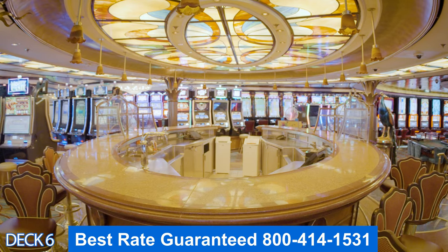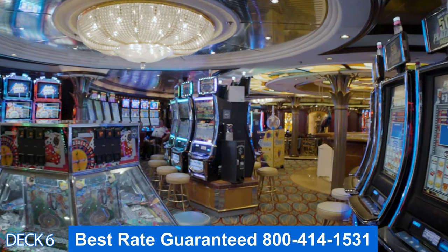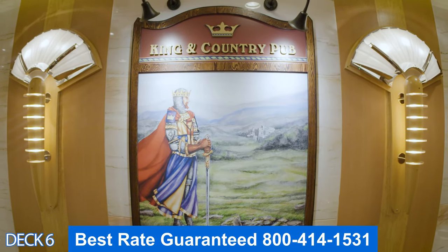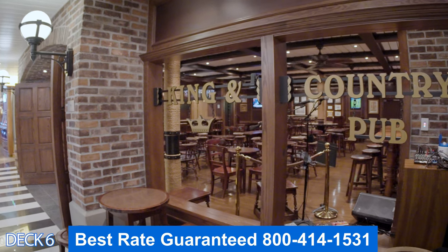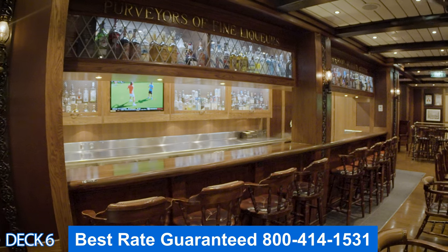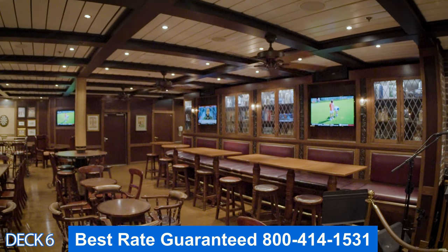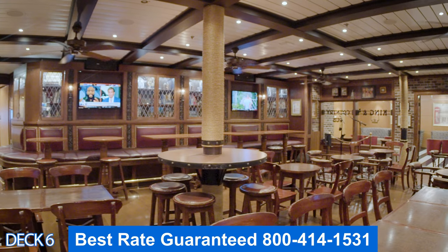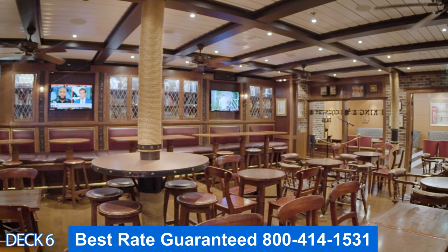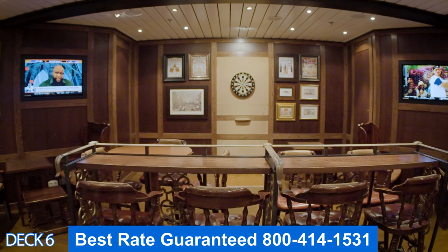If you want to learn how to gamble because you don't know how, they do offer complimentary classes. Heading more toward the front of the ship, right in front of the casino, is King and Country. This is the English pub. Enjoy an international pint of beer while you listen to live tunes. Usually it's going to be a solo singer playing an acoustic. Over here in the corner is a dartboard, so bring it.